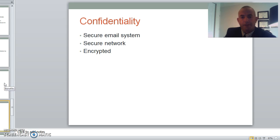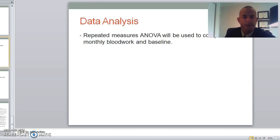Confidentiality. A secure email system will be used. It'll be a secure network, and it will also be encrypted. Data analysis. Repeated measures ANOVA will be used to compare monthly blood work and baseline.